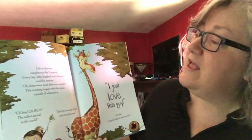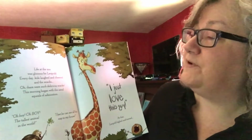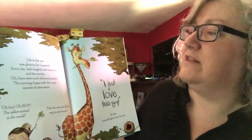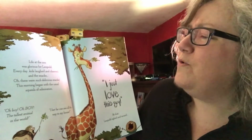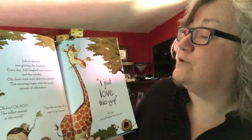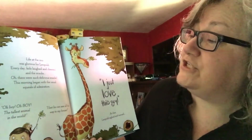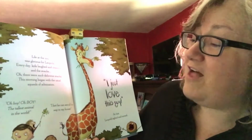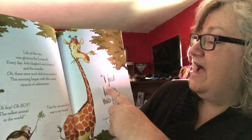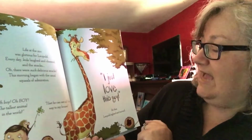It starts off, life at the zoo was glorious for Leopold. Every day, kids laughed and cheered, and the snacks. Oh, there were such delicious snacks. This morning began with the usual squeals of admiration. Oh boy, the tallest animal in the world. I bet he can see all the way to my house. I just love this guy.